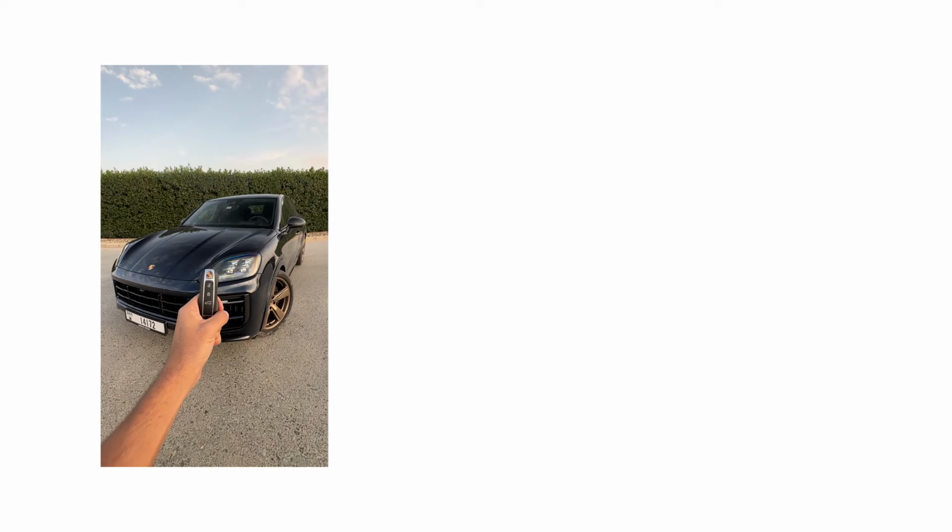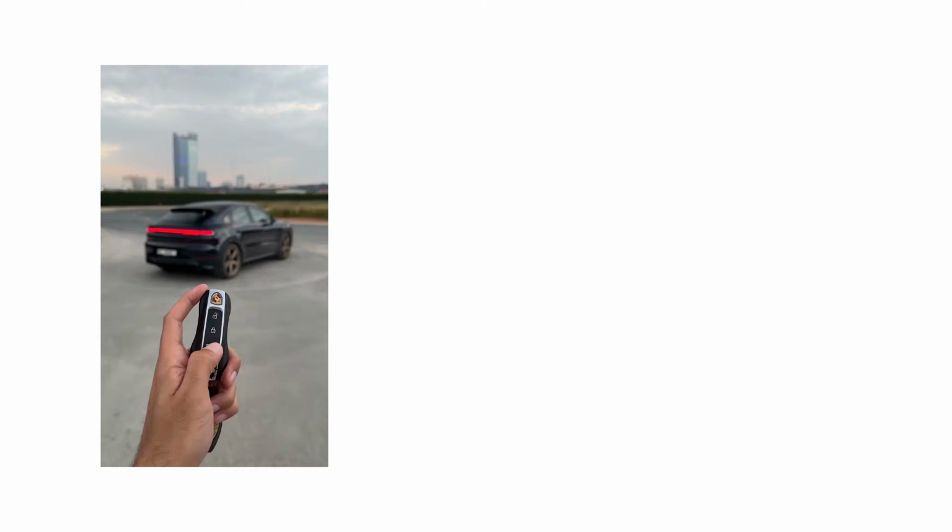This right here might be the best bang for buck if you're looking for a performance SUV. Let me show you why. If you mistook this Cayenne S Coupe for a Turbo GT, then you're not completely wrong. Because under the hood sits a detuned version of the 4-liter twin-turbo V8, and yes, that's a V8 on the S.